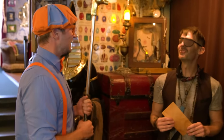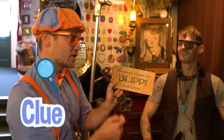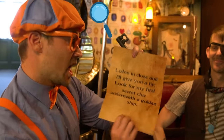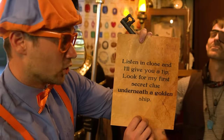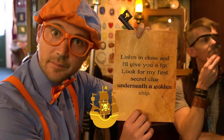Yeah! Here is your first secret clue. Ooh, a secret clue. It reads, treasure clues for Blippi and crew. Crew, that's you! Okay, let's read it. Listen in close and I'll give you a tip. Look for my first secret clue underneath a golden ship. Wow! Wait a second, I know where that could be.